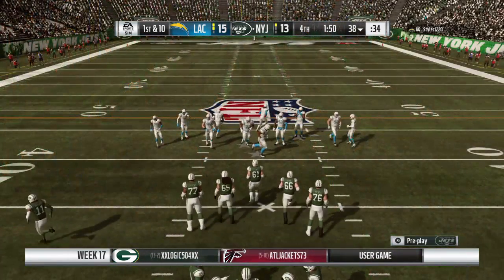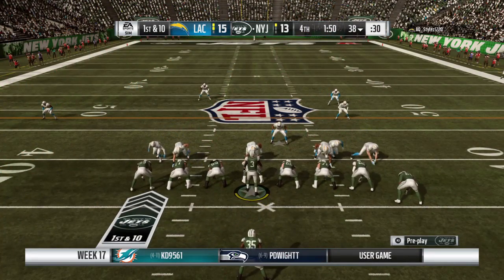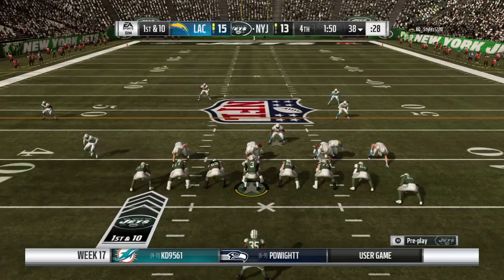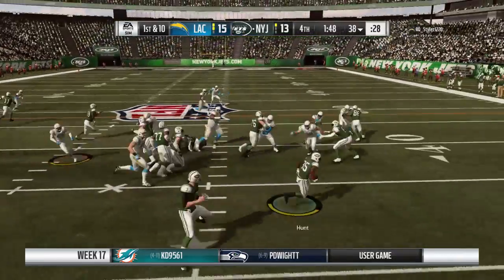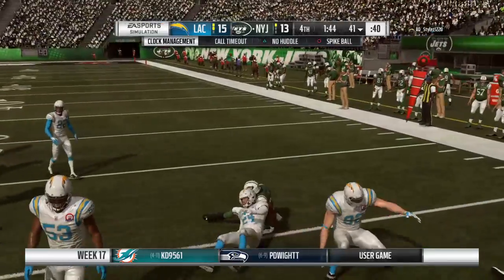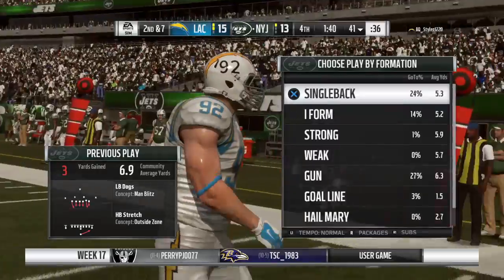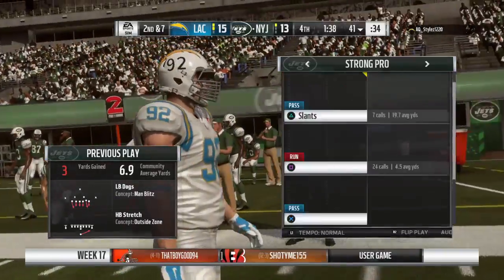Some good games going on in the early window. This might be the best of the bunch. They'll start with Hunt on the ground. Solid move, but he's corralled just beyond the 40. Give him 3 on 1st down. It'll set up a 2nd and 7.